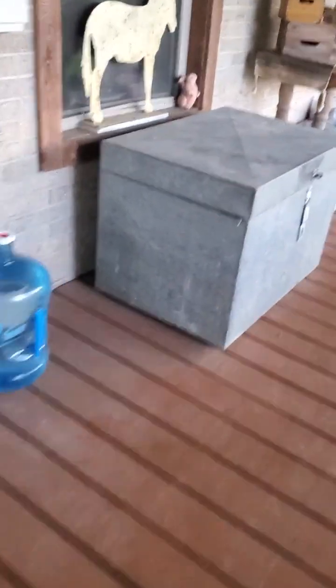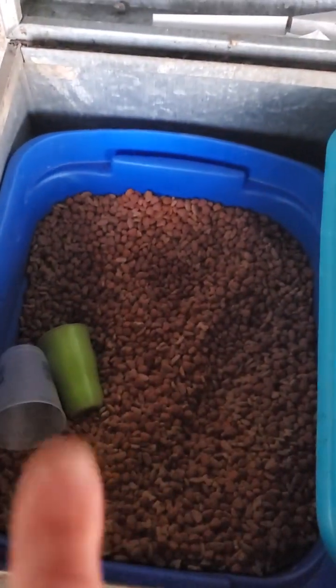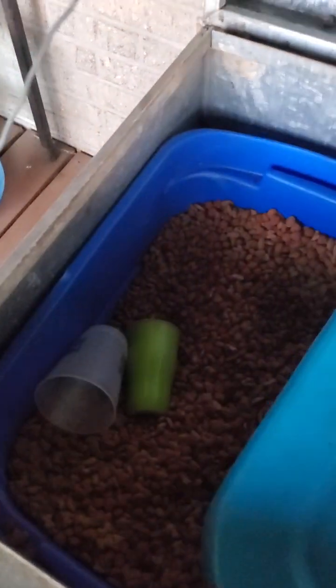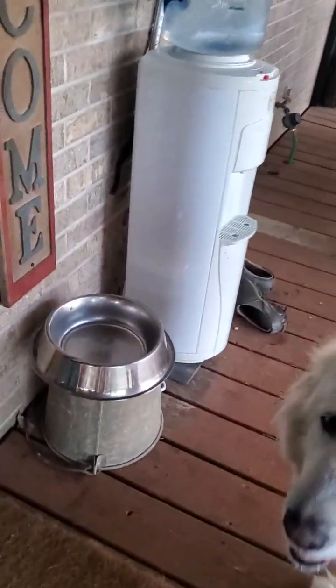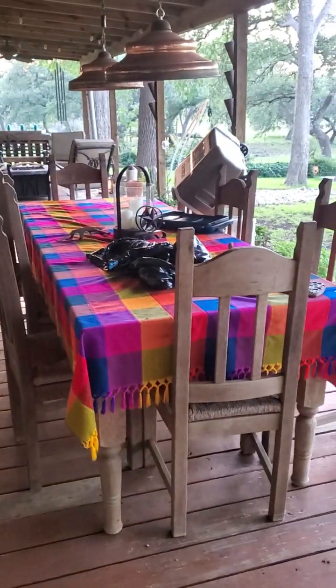So this is the back area. This is where I keep the dog food. They've already eaten tonight. Daisy gets the left side. That's weight management. Mel and Sienna get that side. I have another bag to fill up, and I'll show you about that in the morning. This is Daisy's bowl. They actually position themselves. This is Mel's, and that's Sienna's.